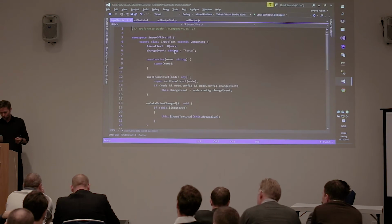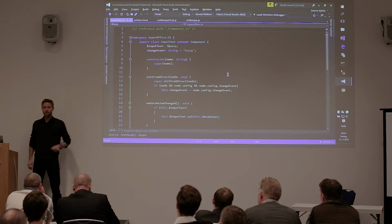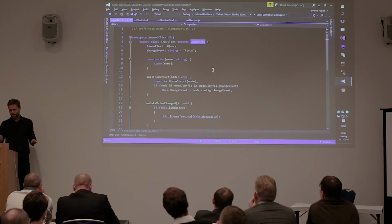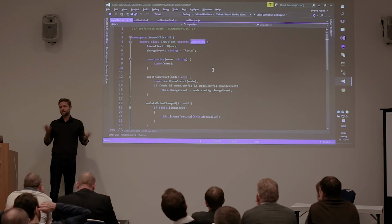But just to show you, this is the code of the input text component. So it's not like it's a huge part. And this is TypeScript, which allows us to do classes and inheritance very easily. So this class is just inheriting from our standard component class, which would be the same you would do.